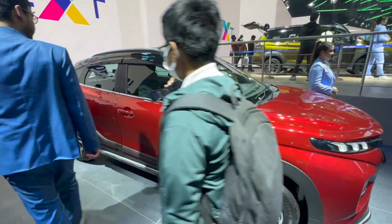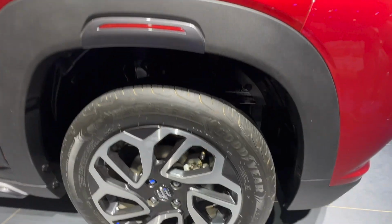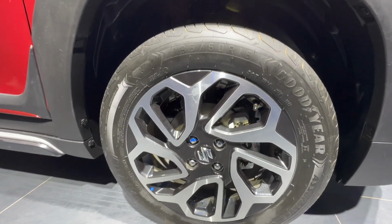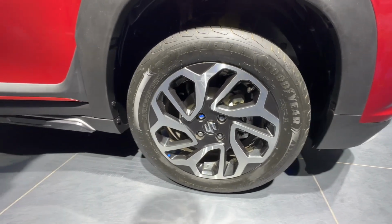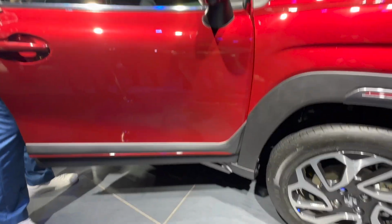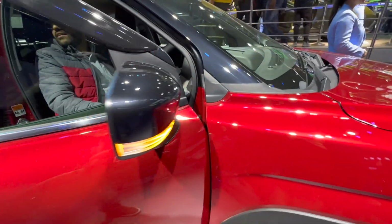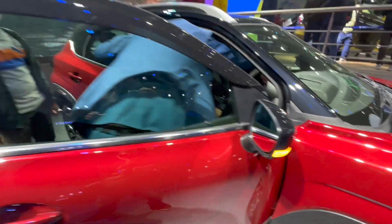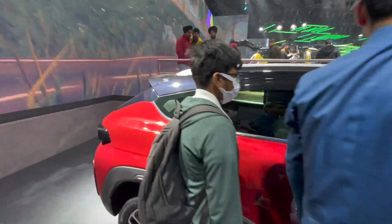Now as for the side profile, I really like this black body cladding that they have done, with the skid plate kind of design for the black cladding as well. This is the R16 wheel size, which is an alloy wheel, machined, diamond cut, and all of those things. Now you get the ORVM not on the A pillar, but with a floating treatment just like we get in the Honda City, with the indicators placed on the outside rear mirror as well.